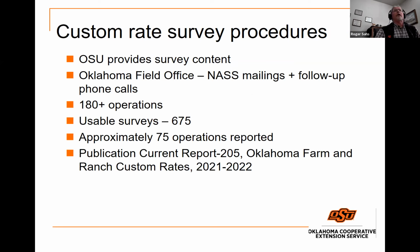The custom rate survey was done last fall, and it contained about 180 plus operations, field operations and services that we see around the state when it comes to production ag. OSU provided the survey content. USDA NASS assisted us with the mailings, and their field office really did a nice job with that. They also followed up with some phone calls to collect some additional information and data.